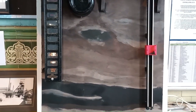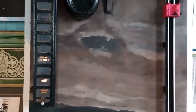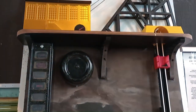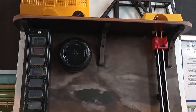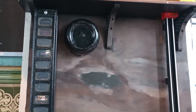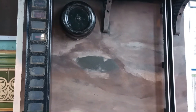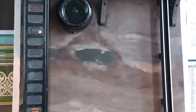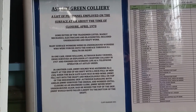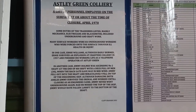This was a particularly deep mine. Yeah, it went down 2,670 feet. You could have got five Blackpool Towers in it and still had room for the winding gear at the top. That's worth a read. Tells a couple of incredible stories about men who survived accidents.